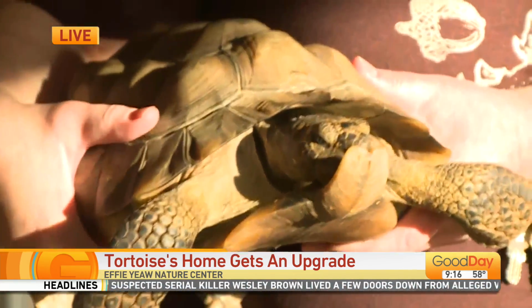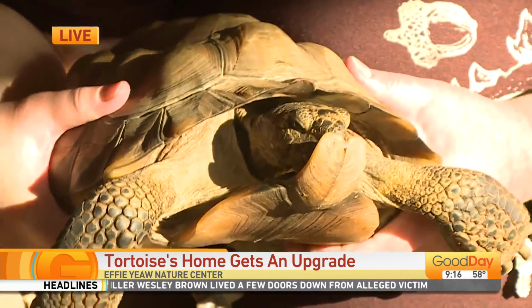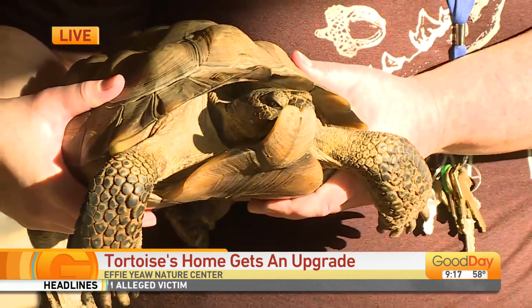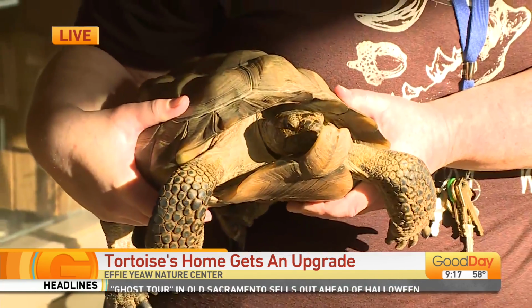Here at Effie Yeaw Nature Center, we take in wildlife that's been deemed unreleasable. He came to us through a tortoise rescue, and he needed a place to live forever. Our animals are used as educational animals, so we thought he would be a great educational ambassador to teach kids about the California desert tortoise and why they're so important.